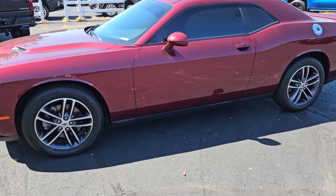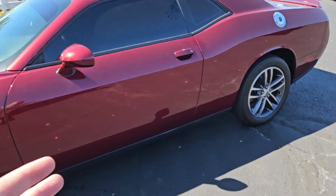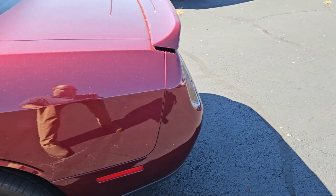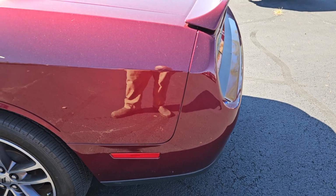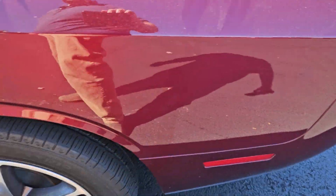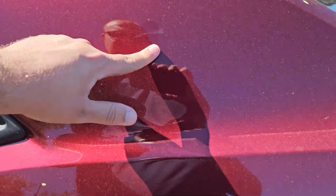It seems like a very nice car, but I do want to go around the outside and point out anything that I notice, since people are looking at vehicles from out of state. I like to point out anything weird. It definitely needs another bath. Not seeing any scratches or anything back here.